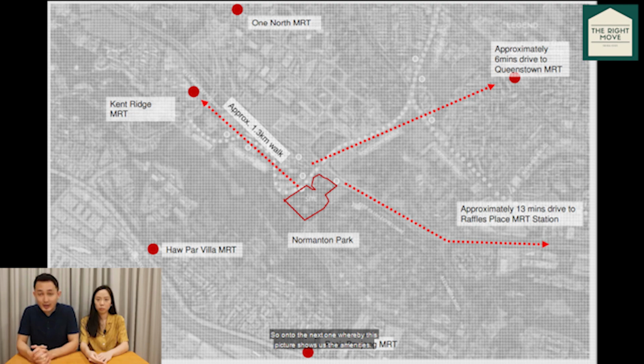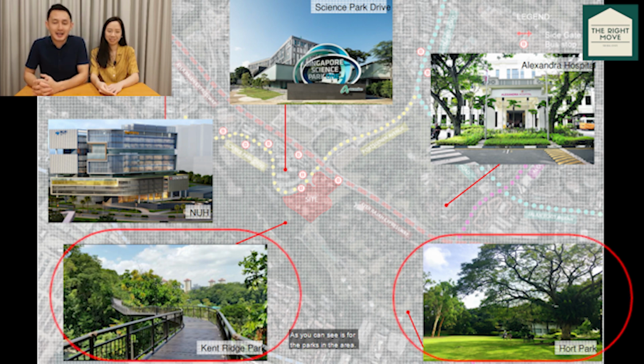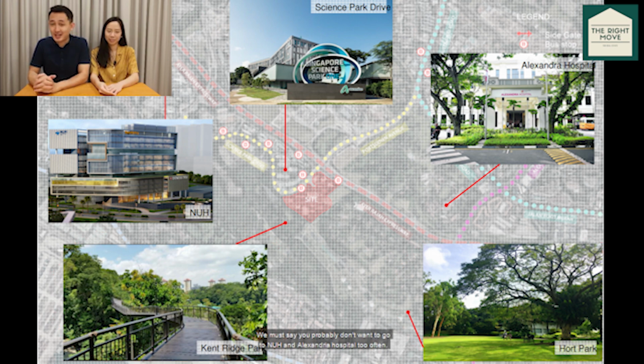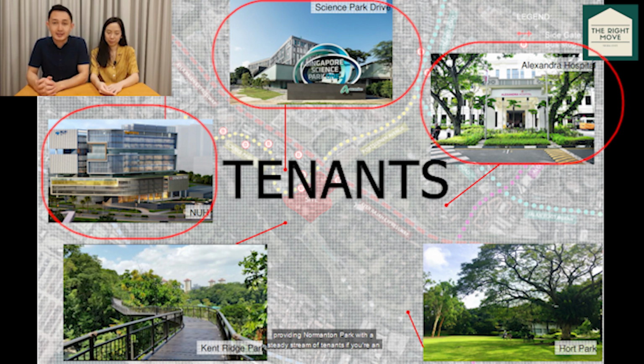On to the next one, this picture shows us the amenities. Mainly, as you can see, it is the parks in the area. You probably don't want to go to NUH and Alexandra Hospital too often. That said, NUH, Science Park and Alexandra Hospital will be providing Normanton Park with a steady stream of tenants if you are an investor looking at Normanton Park. As we mentioned, there's a lot of parks surrounding Normanton, hence Normanton Park. So the developers and the architects are emphasizing a lot on this greenery.